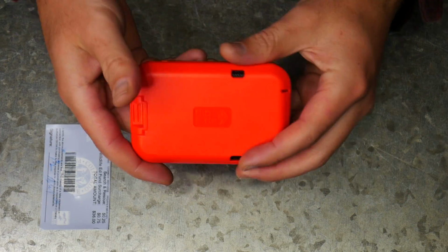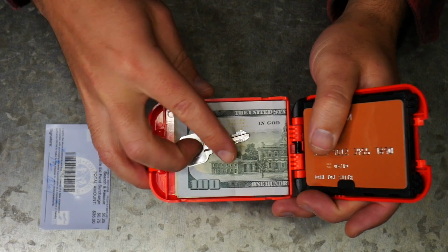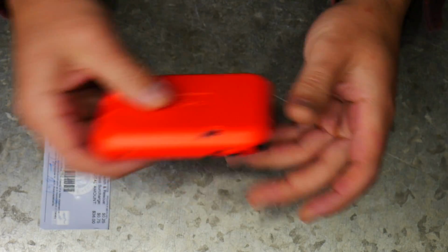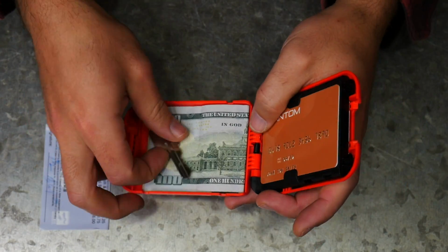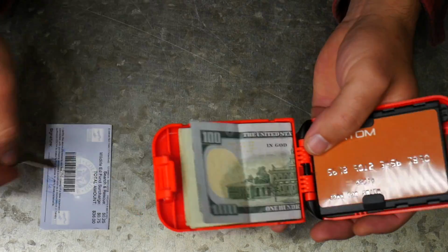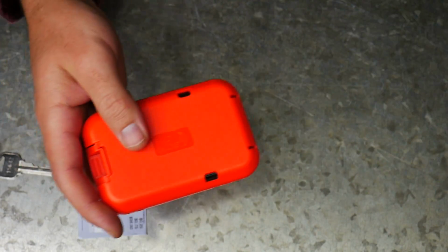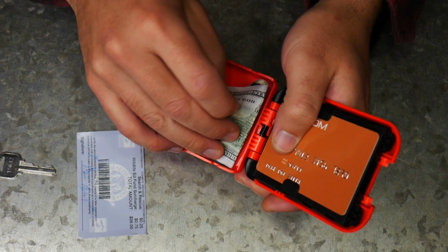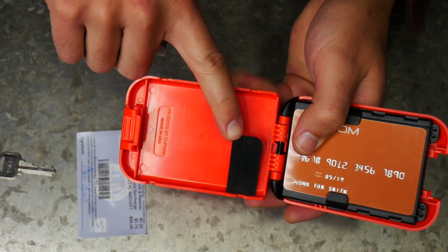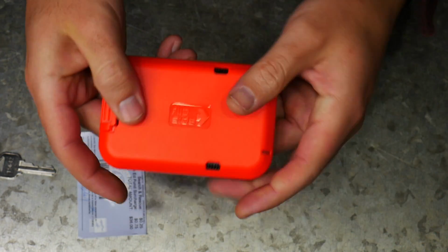Let's see, could I put a key in here? Yeah, so I can even put a key in there if I need to. Granted, there's nothing keeping it secure in here, other than obviously when it is closed, it's not going to fall out. So beyond just the cards and cash, you can carry some other little items in here, but just to note that without using one of these modular accessories, if you put something in here, it's just going to be loose, flopping around. Also, I'll show you real quick, the money clip mechanism is this little plastic clip that you just loop your bills into and you'll be good to go.